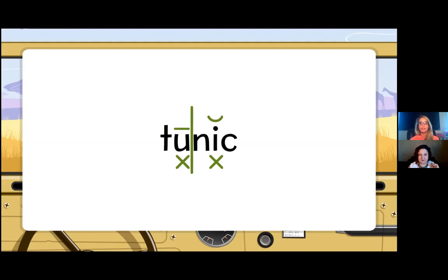Great job. And would you read each syllable for us, please? Yes. So the first syllable is two. The next syllable is nick. The word is tunic. Very good. And that's like a jacket, a longer jacket, maybe reaching down past your hips, maybe to your knees. My grandmother brought me a tunic for Christmas that was red. Okay, let's move to the next one.